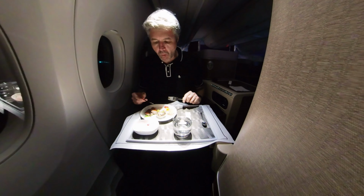For breakfast, I went for coffee and juice, a croissant, and a very tasty chicken with egg and rice, plus some fruit and a yogurt. Butter and jam were also part of the combo.